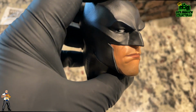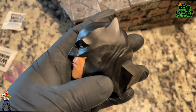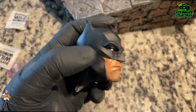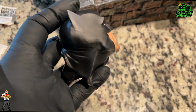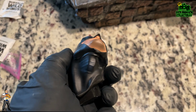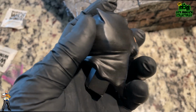Great job. Real nice work with this, man. Beautiful paint work. Very nice, very exceptional. You look at the other side, the same thing. Beautiful rise of the eyebrows connecting to the cowl right over here. Real nice sculpt. You look at the neck, it has really nice sculpt work. Look at the throat, the Adam's apple, really nicely sculpted.